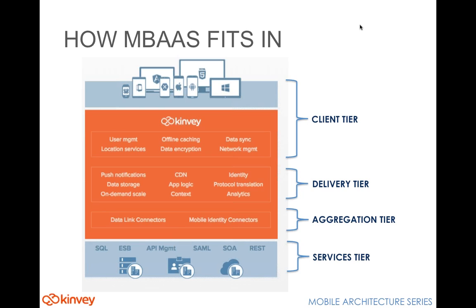Or if this data is coming from an API management solution or an API gateway, the MBaaS connects into that as well. And identity from multiple sources, whether that be SAML, LDAP, etc. So this is how mobile backend as a service fits, and key features in each of these tiers that mobile backend as a service provides.